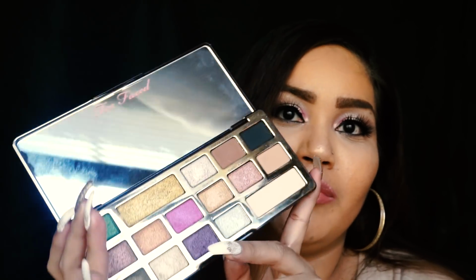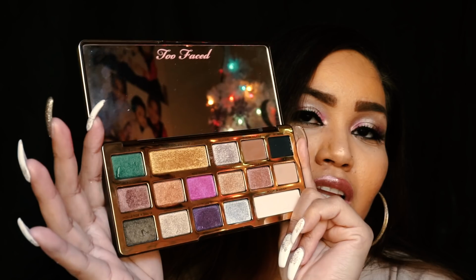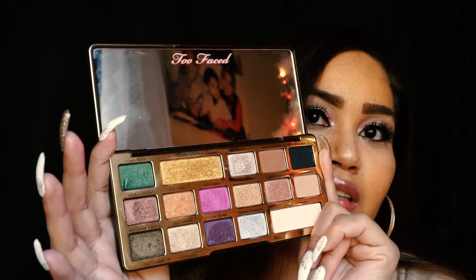If you guys are thinking about picking this palette up, go ahead and pick it up, because you would not regret it. Let me tell you that much. But if you guys already have a palette with a lot of shimmers in it, I wouldn't recommend it, because most of the shades in here are shimmers. This little corner right here are the only mattes you're gonna get. So if you already have something with a lot of shimmers in it, just save your money, because this palette is definitely focused on shimmers. If you would like to see how I got this look, just continue watching.